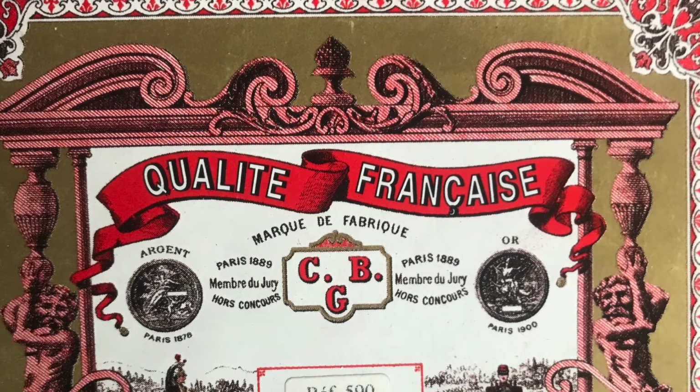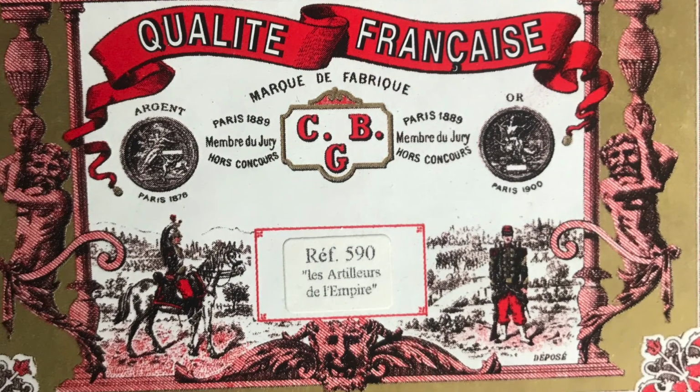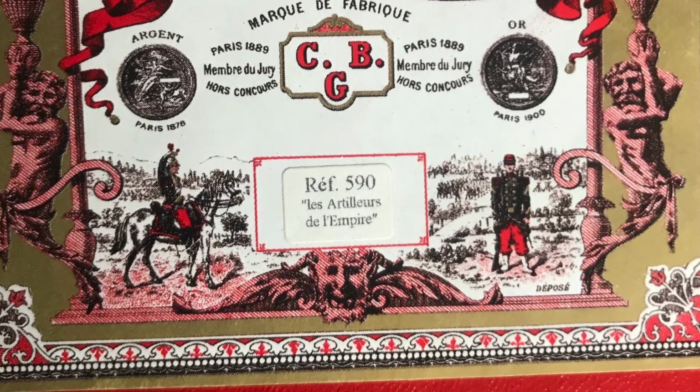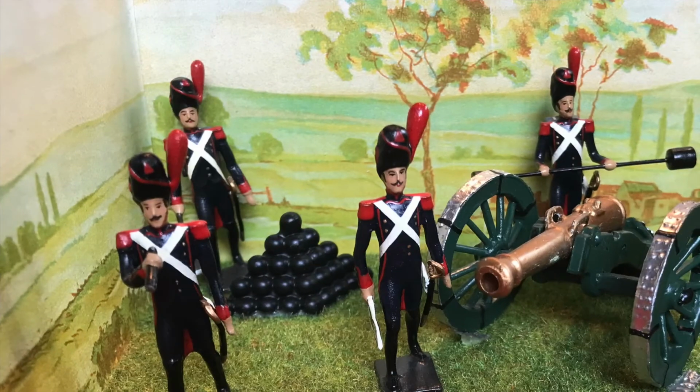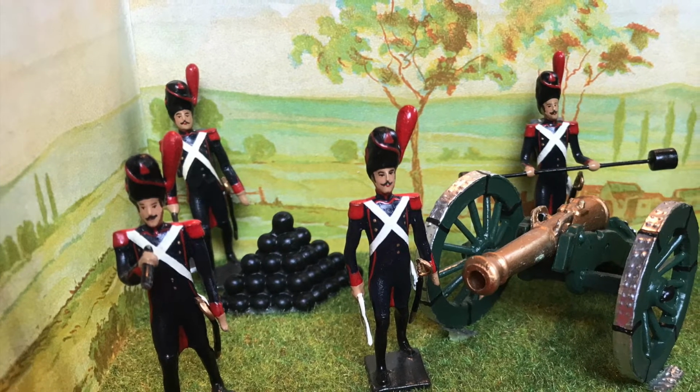Number 7 is this boxed Mignot set, number 590, a diorama of French Napoleonic artillery. I bought this at the Galerie Lafayette in Paris when I attended a G7 working group there about 2003.